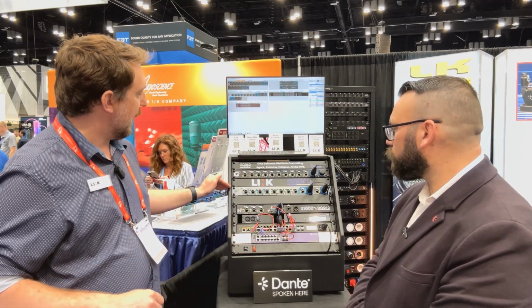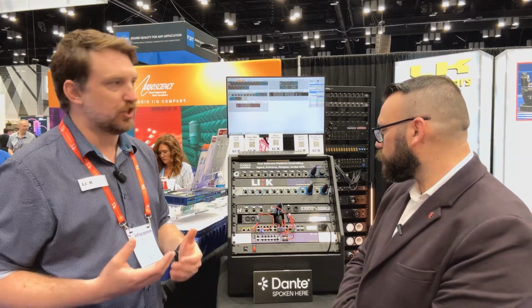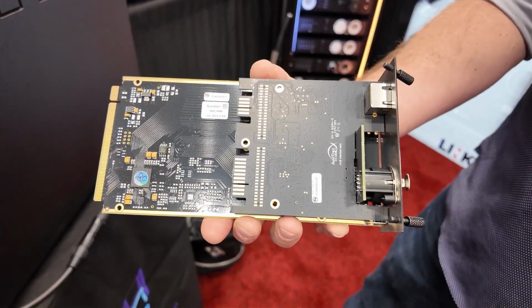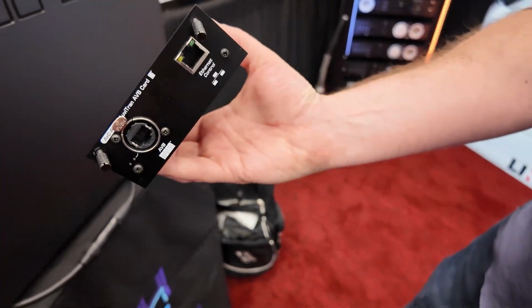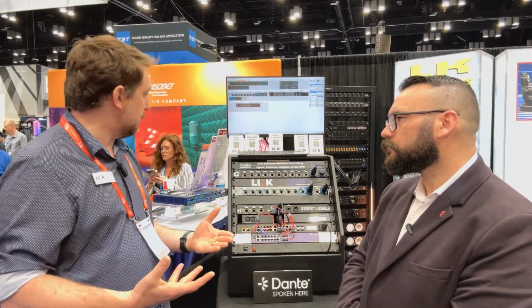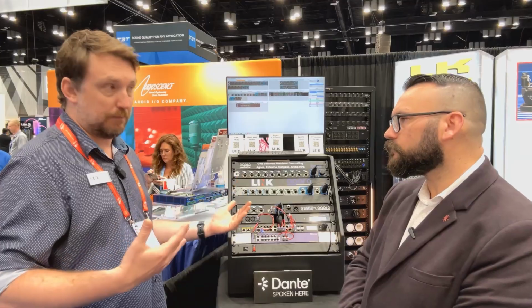The next step is the Fast 2, which is a dual redundant, cost-effective solution for something like a Dante network. We have two physical PCBs inside of this switch for, again, dual redundant primary and secondary networks for Dante or lighting applications or really whatever you want, because all of the ports are configurable from the software.